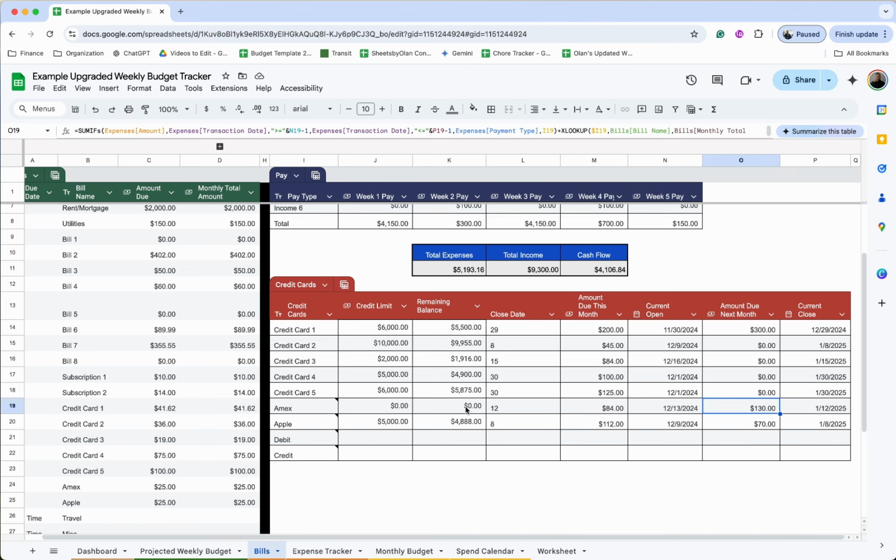Now, if you have an Amex Platinum, for example, there is no credit limit. So instead of that, we're simply putting how much we have this month based off of first statement, and then it's just calculating how much is going to be due next month based off of the transactions listed after the close date of the prior month.